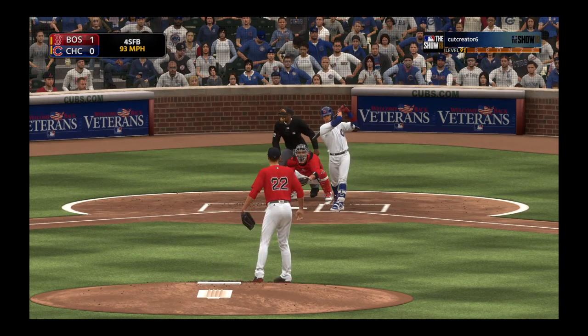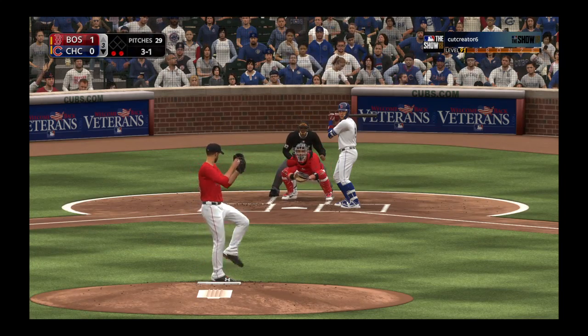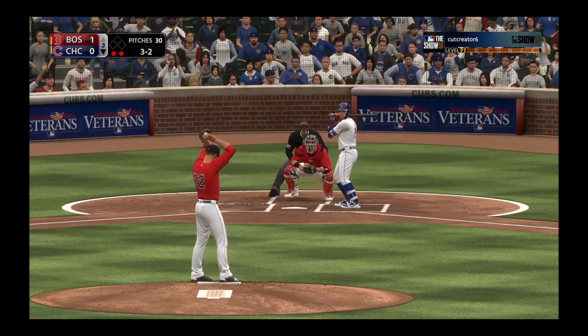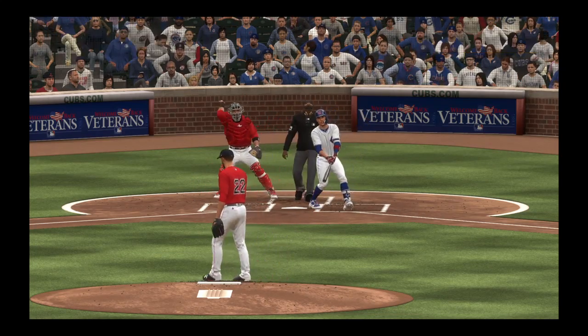Cubs shortstop with a 3-1 count. And it's up to a 3-2 full count now. When you get yourself to a 3-1 count and you get a fastball, those are the ones. Threw it right past him.